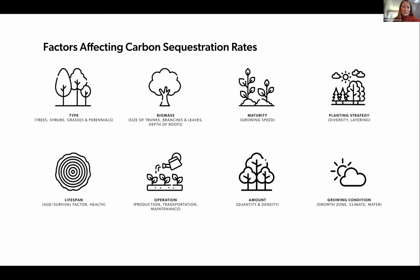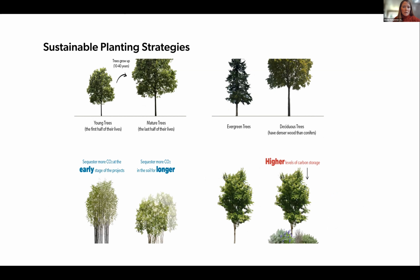Some factors affecting carbon sequestration rates, essentially biomass, the health of the planting, the strategy as far as diversity and layering, and the climate zone as well. And in general, the older the tree or the plant material, the more carbon it will sequester. So the larger the tree, the more mass it has to sequester carbon. It does even out over time. As far as trees of the same size, deciduous trees actually sequester more carbon than evergreen trees. But that said, especially here in places like the Northwest, evergreen trees can grow really, really tall. So if you have room for those on your site, those can be an excellent means of carbon sequestration.